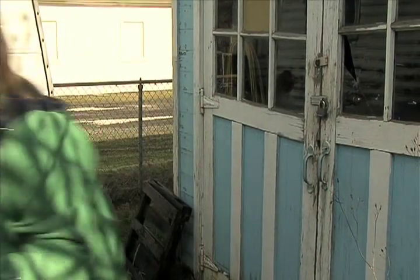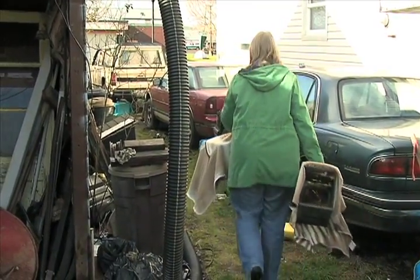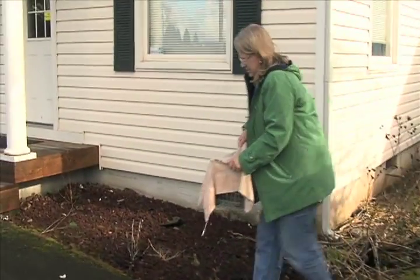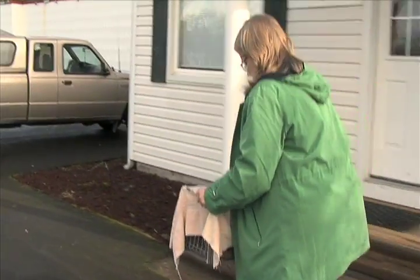As a volunteer for the FCCO, of course, the first thing you want to do is trap the cats. Oh, kitty, look at you. This looks like a big old huge tomcat. He's probably daddy to a lot of these kitties around here.